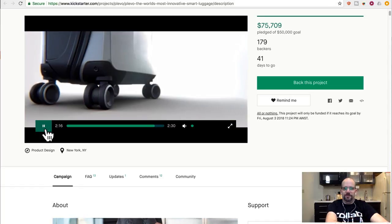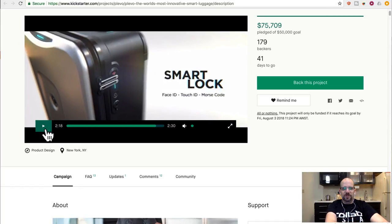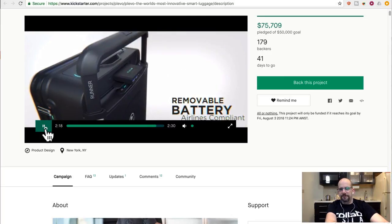They've got multiple colors. So removable wheels, cool. Smart lock, I guess so. Just give me a combination, I'll be happy. Removable battery is a must nowadays. They won't even let you check these kinds of things in because of the battery. You've got to carry on the battery pack.